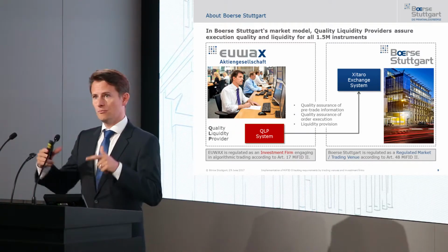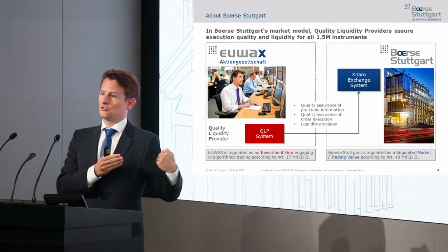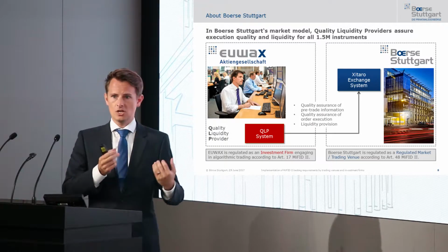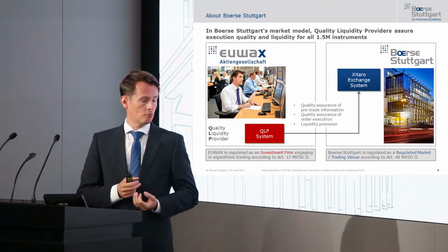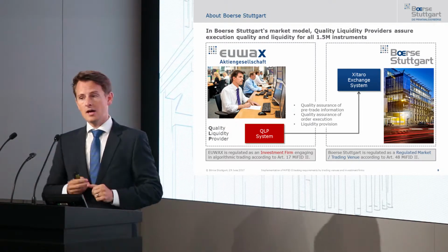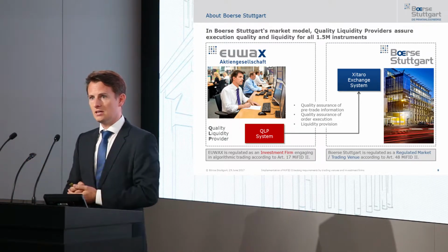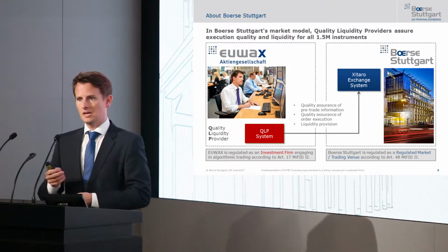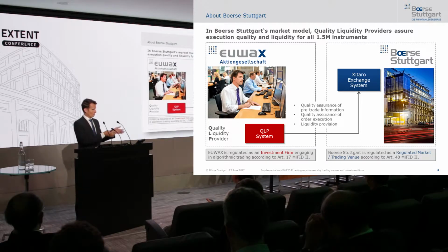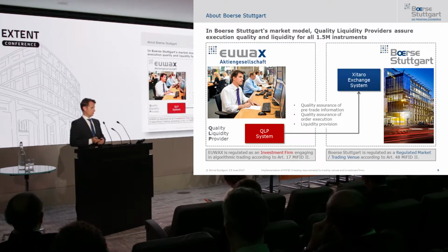So, for the purpose of my presentation today, it's quite convenient because EUWAX is regulated as an investment firm under MiFID II, because EUWAX are doing algorithmic trading according to the mentioned Article 17 in MiFID II. And Boerse Stuttgart is, of course, regulated as a regulated market or as a trading venue according to Article 48 in MiFID II. So this gives me the chance to look at both requirements on investment firms and trading venues and present this to you today.